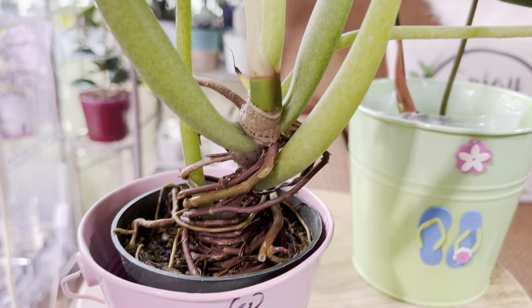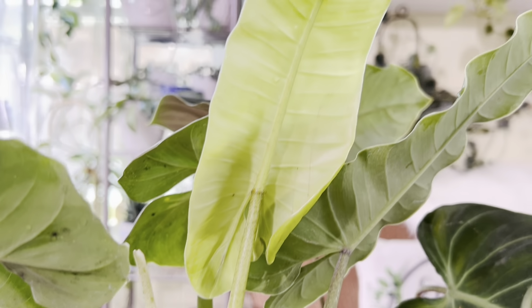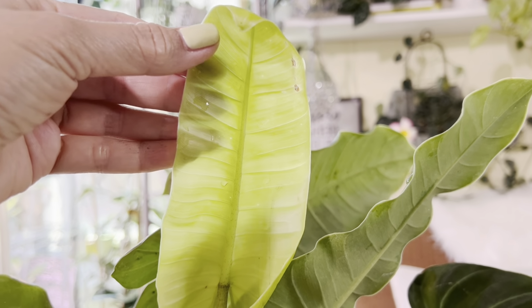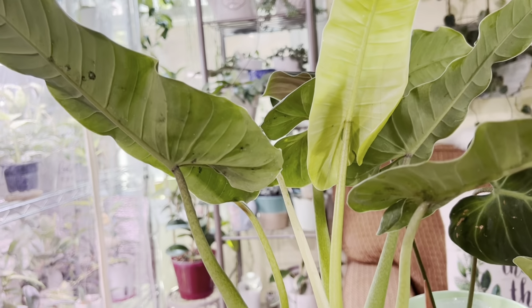So these are my two plants from Ecuagenera, USA. And now I have four plants from them. My first orders from them. Anyway, I will be doing an update video.